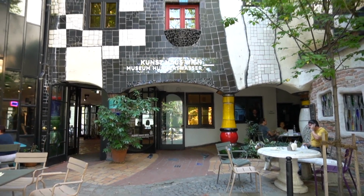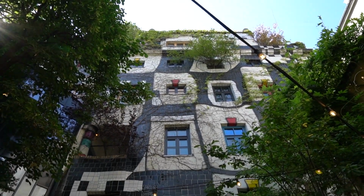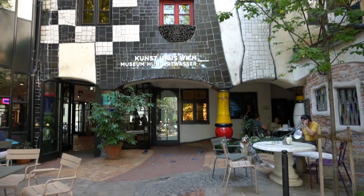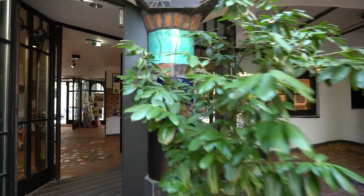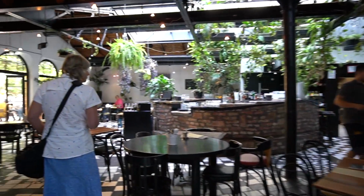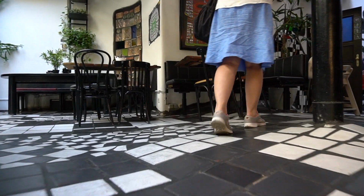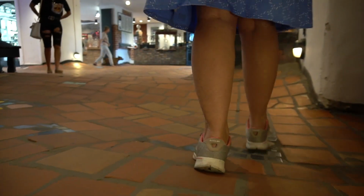It was lunchtime, so we took a break to have something nice to eat at the cafe. On leaving, I held the camera low to try and show you the undulating floors. Hundertwasser said, "An uneven floor is a divine melody to the feet."